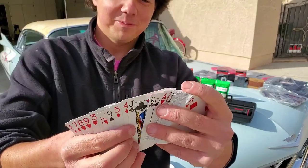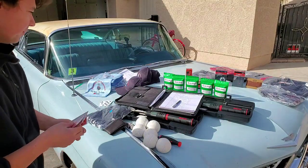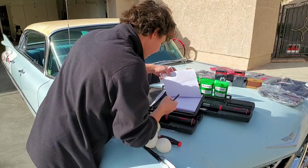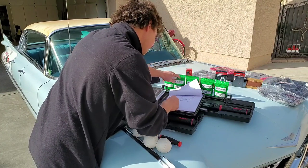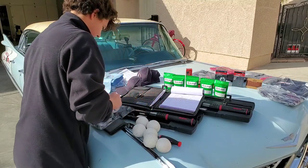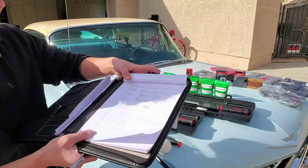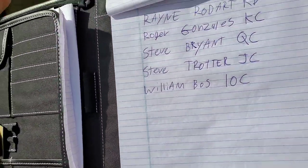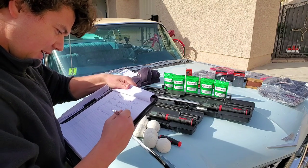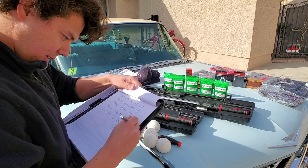Right out of the middle. Jack of clubs. Let's see. Jack of clubs, Steve Trotter. Got right here. Steve Trotter, Jack of clubs. He got a t-shirt. Steve got a t-shirt. All right.